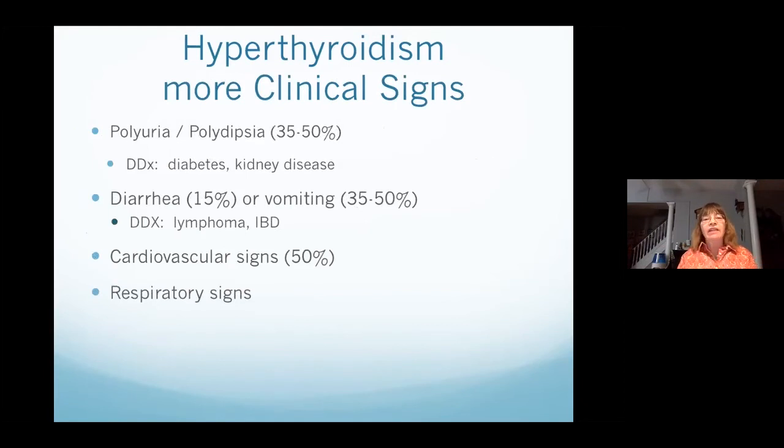Other clinical signs are increased thirst and urination. And this can look a lot like diabetes or kidney disease, which is why, again, you don't diagnose things based solely on the clinical signs.